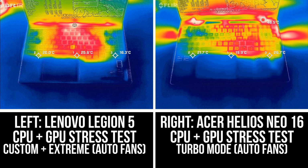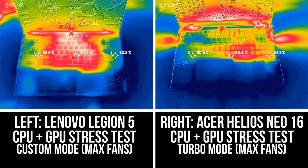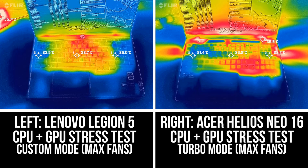Even in the highest performance modes, both laptops are still cool to the touch. There's no problems at all here, but let's have a listen to the difference in fan noise.